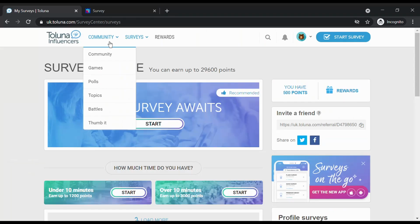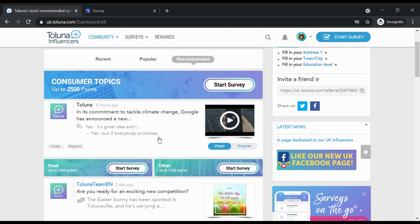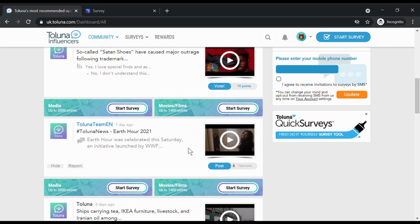Let's go to community. So you can earn money on the community tab by posting on the community, taking part in games, polls, participating in topics, battles, and Tombit. On the community, let's see what it has for us. You can earn points by voting on the community, as you are seeing. So start the survey and earn points.